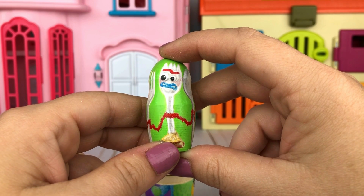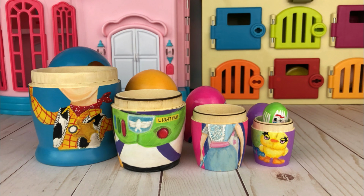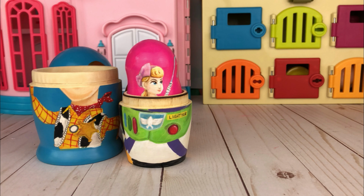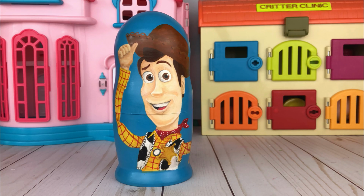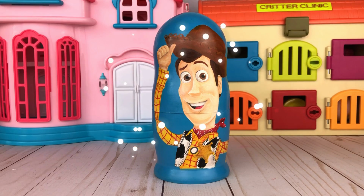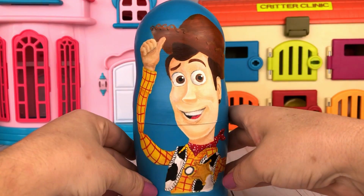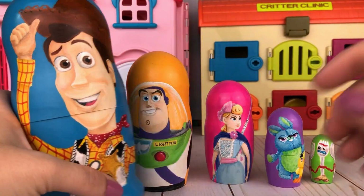Ready? Let's see if there are some surprises. Let's put them back together. Did you see that magic come by? I bet there's something in here now. Some surprises. Let's check out and see.